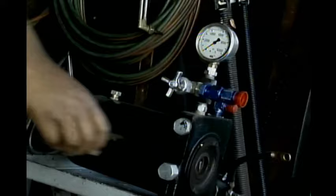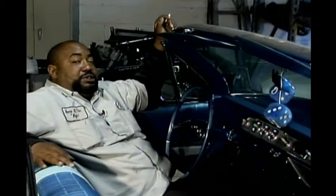My name is Box, owner of Box Custom Hydraulics, home of the Mojo. I am the Mojo man. Now, you might be wondering why they call me Box. Well, they call me Box because I used to wear a Carl Lewis flat top haircut back in the 60s.